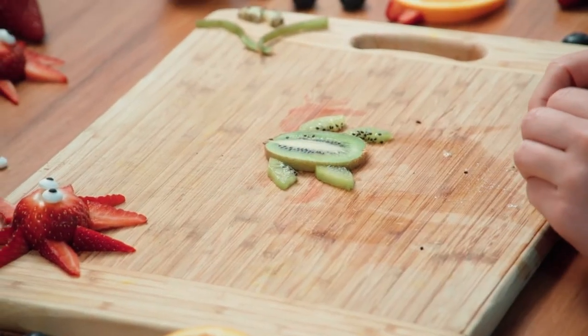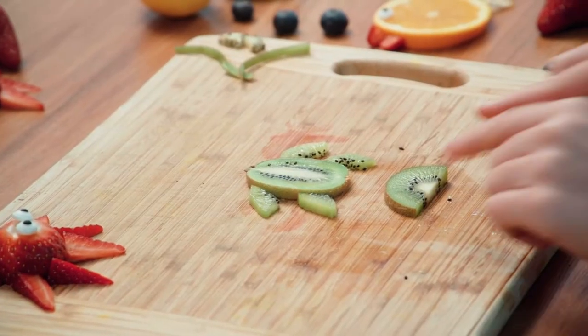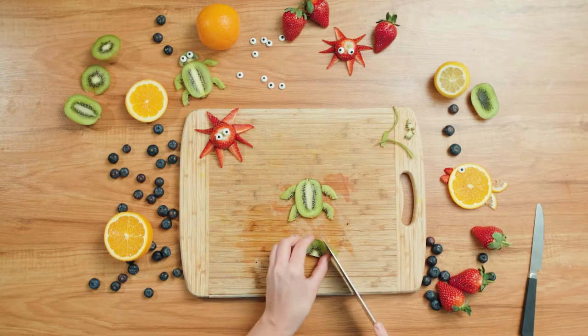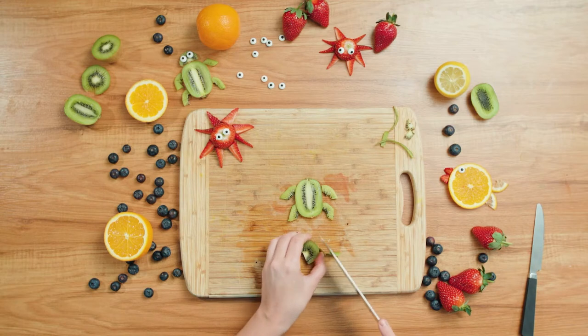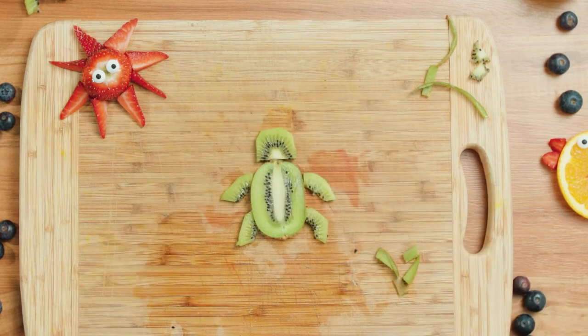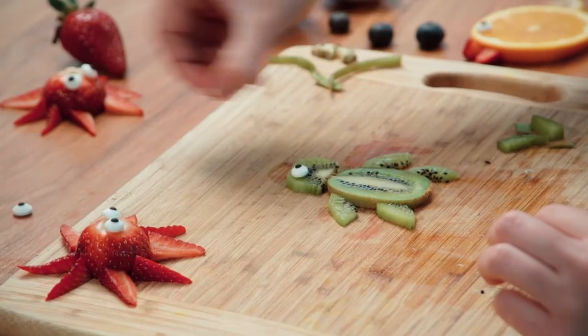Now our turtle needs a head. So go back to your kiwi fruit and we'll just use a half of a kiwi fruit circle. And I'm going to cut around it to make it a little bit smaller and a little bit more rounded to suit a turtle head shape. Add a couple more sugar eyes and find a nice place to put your kiwi turtle.